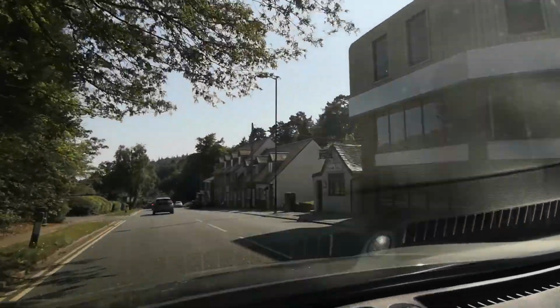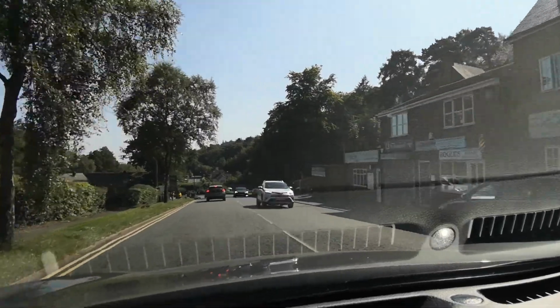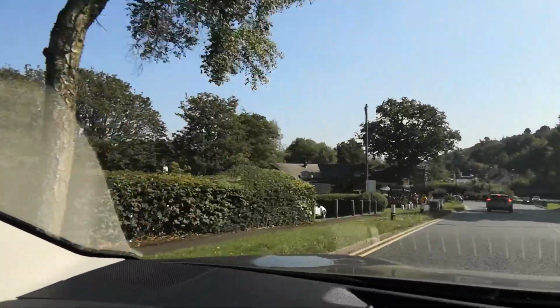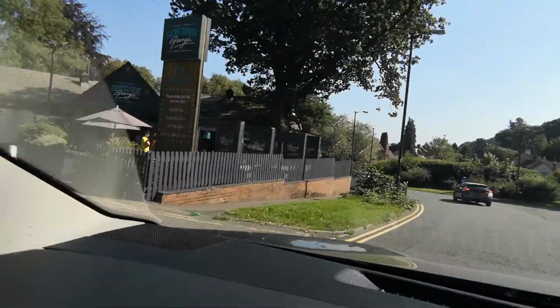Used to be another toilet. Was there another amusement machine place there? That's gone as well. This has always been here. This has, but it's changed names. Used to be called the Chalet, didn't it? Used to be called the Chalet, yes.